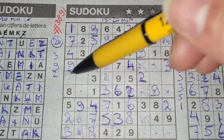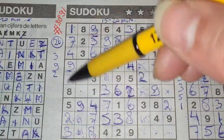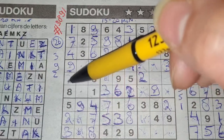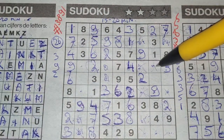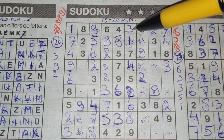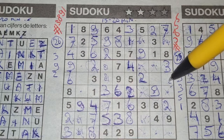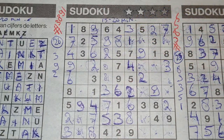How about this 1 missing number in the first column? 1, the 2, the 3, the 4, the 5, the 6 is missing. Okay. 6. Okay. 1, 2, 3, 4, 5, and a 7.